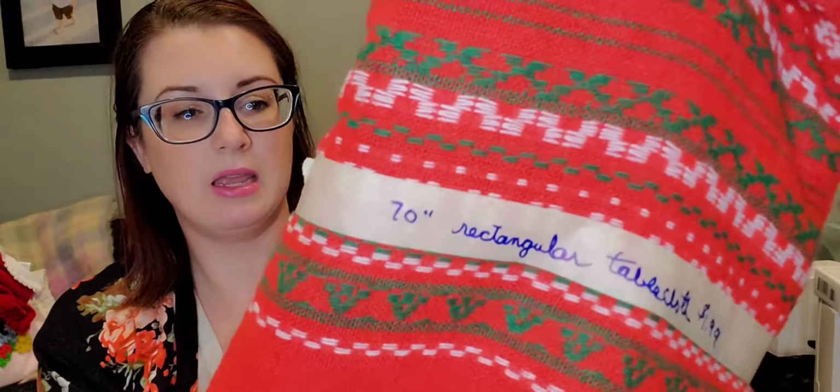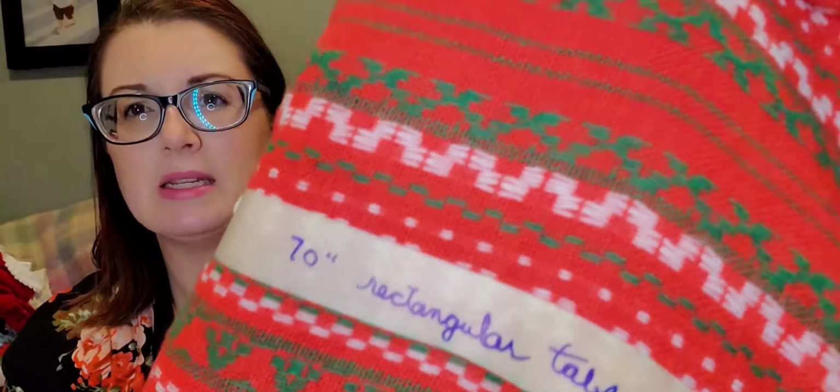I did not take this out of the tape. I'm hoping the tape doesn't leave any residue, but it was only $1.99, and maybe it's a 1970s Christmas tablecloth. I guess I could open it up for you guys and see if it has a tag on it. I don't think these usually do, and if they did, people would cut them out, but just the style alone, and it looks to be a big size. 70-inch rectangular. So that is a long one, and it's just this cute, simple, classic.